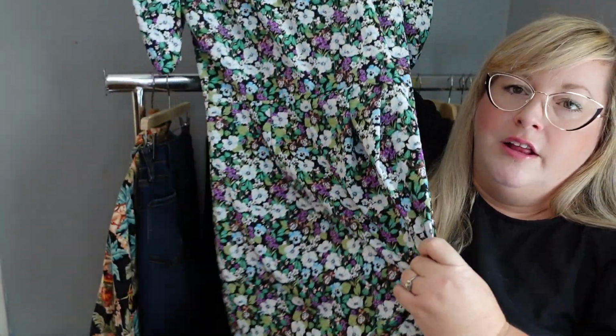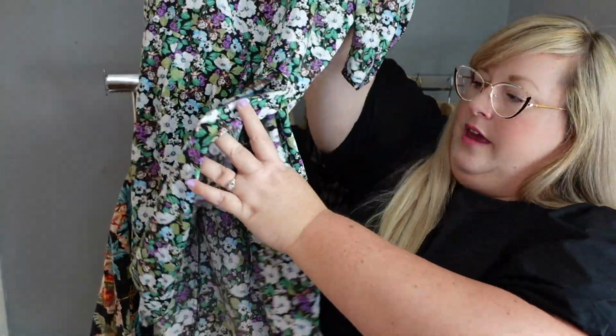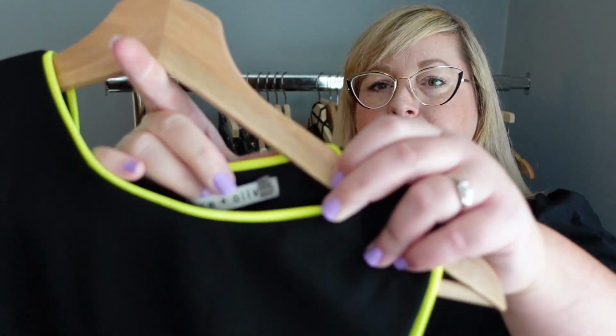I don't grab this brand too much anymore, but I did like the style of this, and I thought it was very spring. It's this cute little floral mini dress that has the wrap overlay, sort of like a tulip hem. It has a mock neck, a little bit of a poof sleeve there, and the brand is Nasty Gal. So again, don't pick up a lot of this brand anymore, but it is trendy and I like this dress a lot. This was a great find at the thrift store.